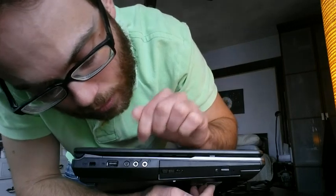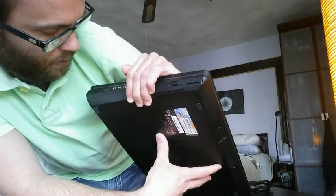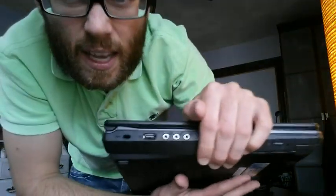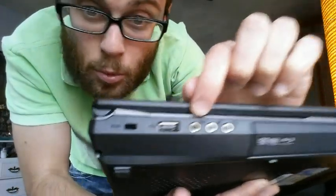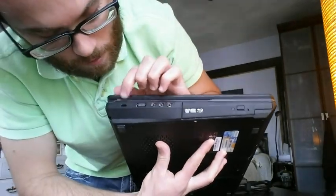Okay, headphones, microphone. What is that? Interesting. I haven't the faintest clue what that third input is. It's a mini stereo, and it's got an odd little symbol. Maybe you can tell me what that is. I'll look it up after this. This is USB 2.0, and then laptop box.